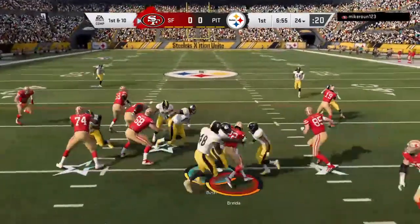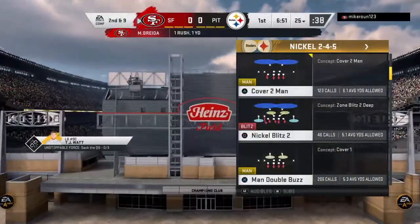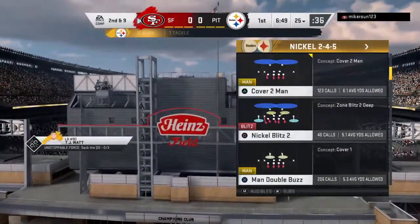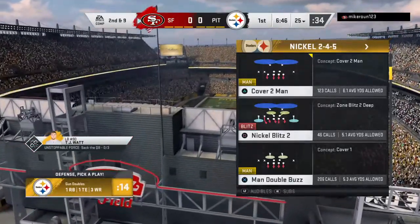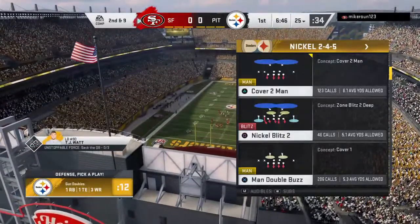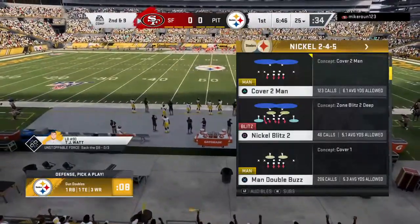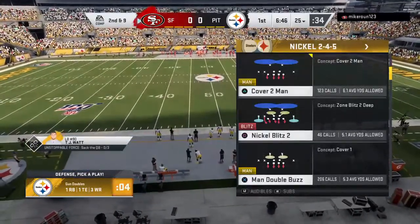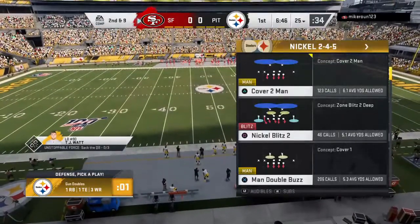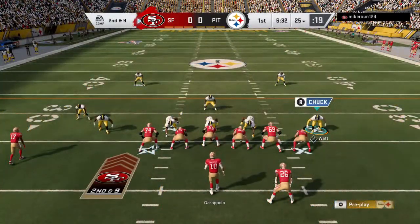Now the Georgia Southern man, it's Matt Breida. Nowhere to go that time. Might have gotten a yard up to the 25. He'll wind up getting a yard on the game's first play at second down. 1-yard gain brings up 2nd and 9 at the 25-yard line. The run only got a yard. Here's 2nd and 9.